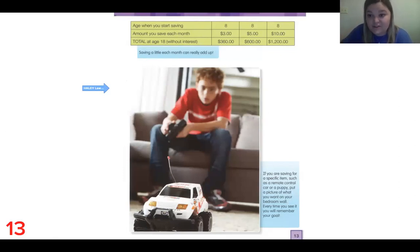Or if you just started saving when you were 8 until you were 18 and you put $10 aside every month, you would have $1,200. Holy moly, $10 every month until you were 18, you'd have $1,200. That's crazy. So saving a little each month can really add up. That caption down at the bottom.